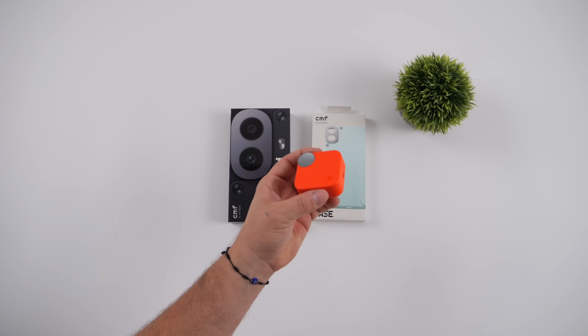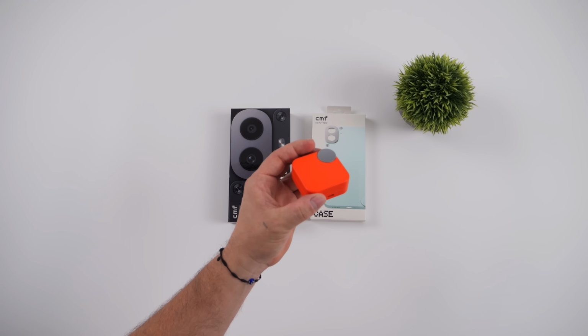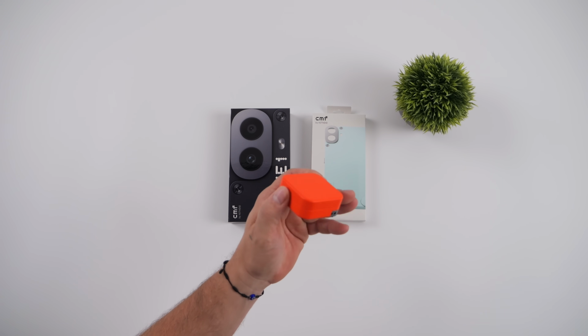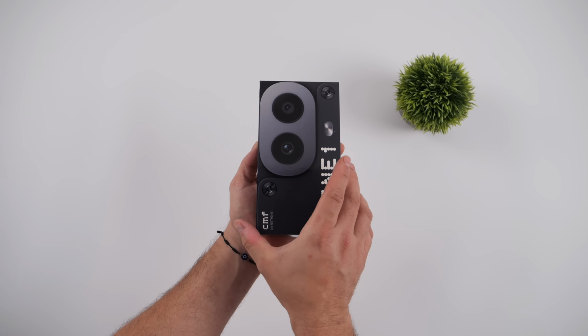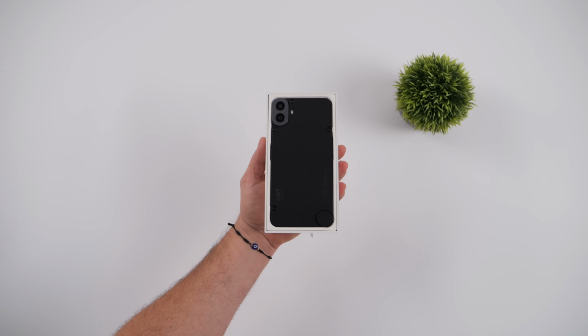So I did a little bit of research, and it wasn't hard to find out that CMF is actually a sub-brand of the Nothing company, and they make the Nothing phone. So as soon as I heard that CMF was releasing the Phone1, I knew I had to get my hands on it. And there's 2 main things, in my opinion, that make this phone really special.